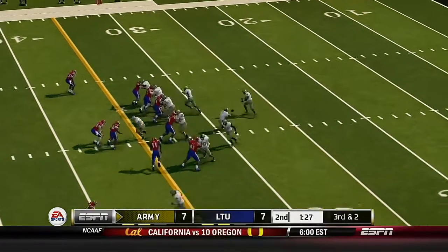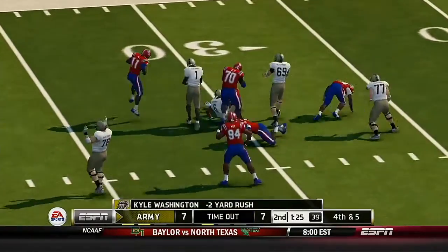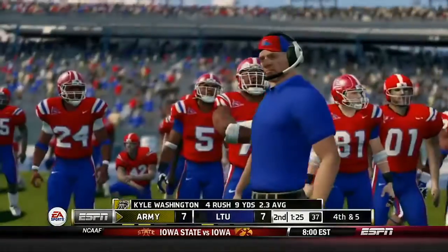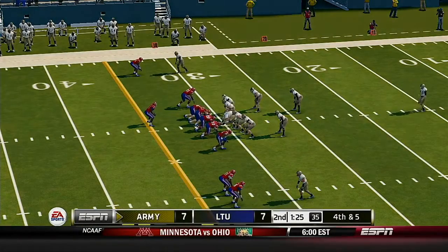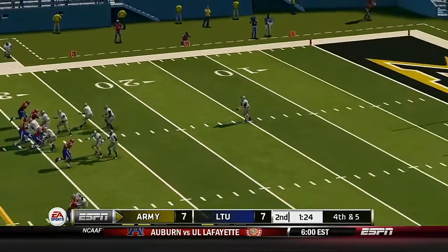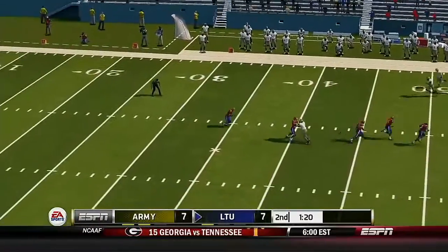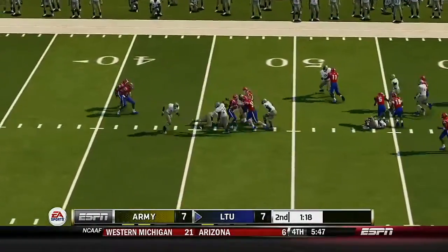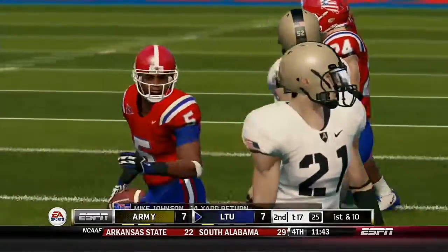Made it to the 30. A loss on that one as he couldn't get past those big linemen. You got that right. They sacrificed their bodies in there and stuffed him. Johnson back to return it. He makes it out to midfield. He showed a good burst there.